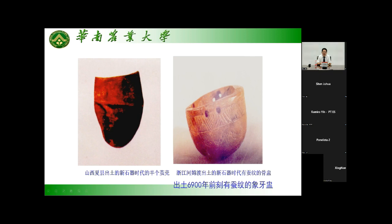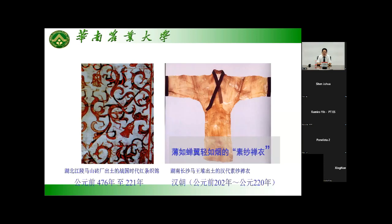About 6,900 years ago, we unearthed a cup made of ivory. This is like an insect. This proves that a long time ago in China, it already had the silkworm. About 2,500 years ago, in Hubei province, this silk was unearthed.